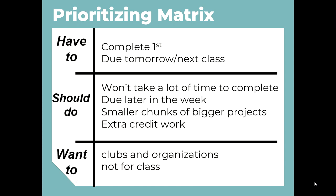Have to items are most critical. Often these are most critical because of time, but there are other reasons why some of these could be urgent. Perhaps you haven't grocery shopped for 2 weeks and you literally can't eat unless you go to the store today. Items in the have to category must be completed today before you can go to sleep for the night.